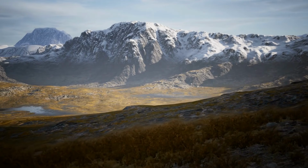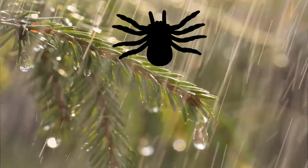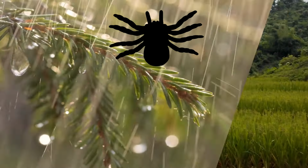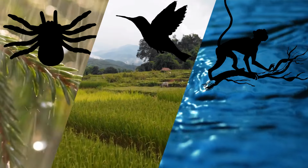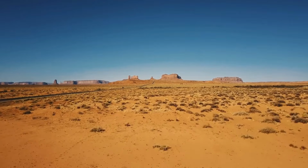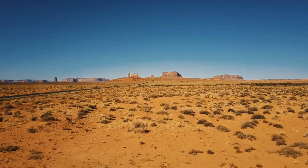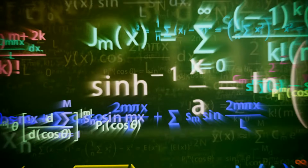The images of animals in the Andes region are also related to water. Spiders are thought to be a sign of rain. Hummingbirds symbolize fertility, and monkeys living in the Amazon mean an abundance of water. That could explain the choice of symbols in the desert, but there's no strong proof to support this theory. So the work on explaining the meaning of those mysterious geoglyphs is going on.